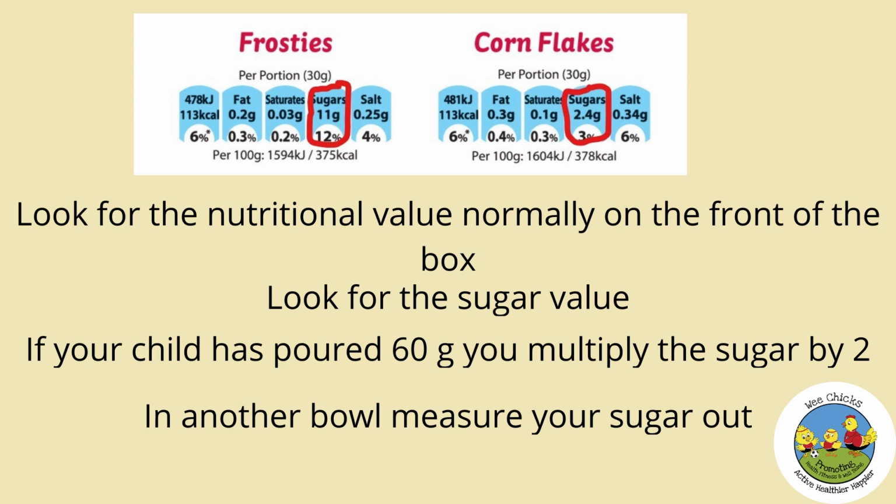We want to find out how many grams of sugar we have in the bowl we have just poured, so I'll give you an example. If we have 60 grams in our bowl of Frosties, we multiply that by 2, which will give us 22 grams of sugar. In your bowl, pour out 22 grams of sugar, and here you will be able to see how much sugar is in that bowl of cereal for your breakfast. It does add up over the week.